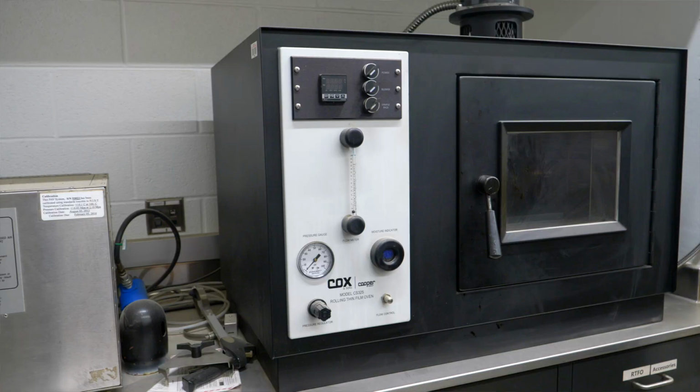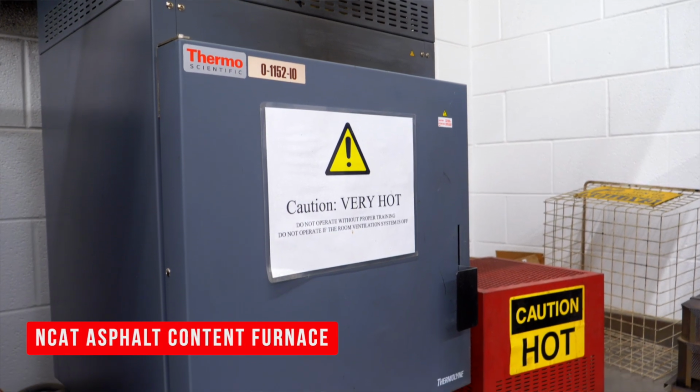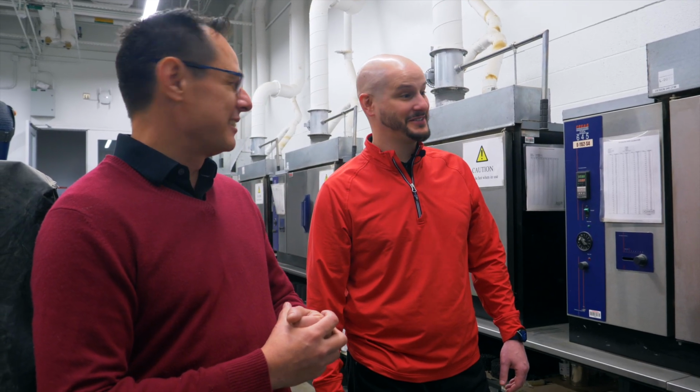Absolutely. And then if you come around the corner here, we have the RTFO. Oh, there it is. That's a lot of binder equipment again. And one of our favorites as well, the NCAT furnace. That's why it's so hot. The hottest. That furnace has probably done a lot of work, seen a lot of asphalt samples. Sure has, absolutely. Awesome. Let's keep going.